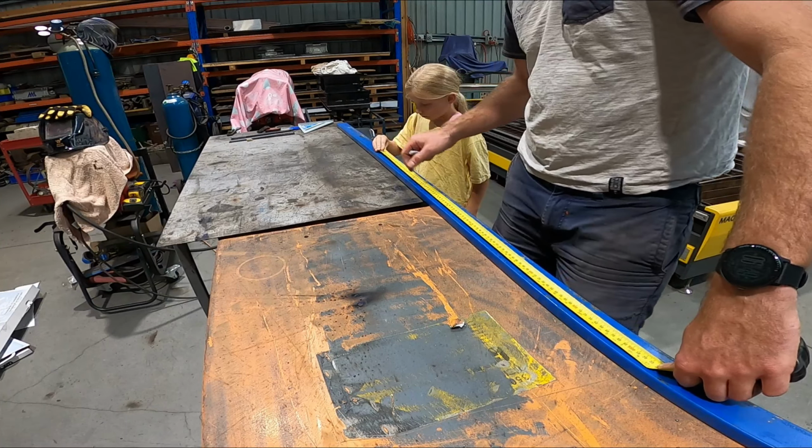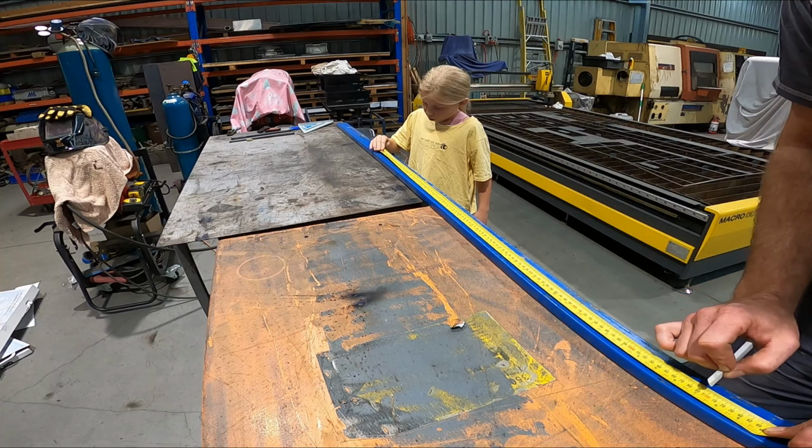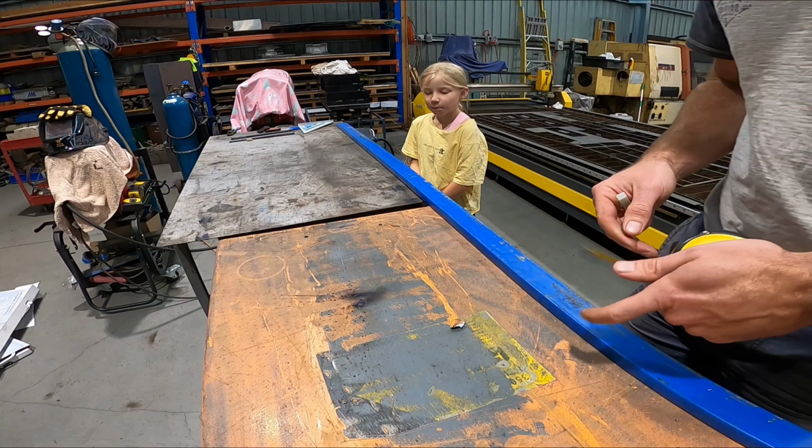Hold it there. Yep. So Ava actually doesn't mind getting her hands dirty. She's pretty good, and she likes to learn. Well, maybe she likes to spend time with her dad. What do you reckon? Yeah.